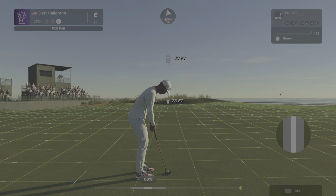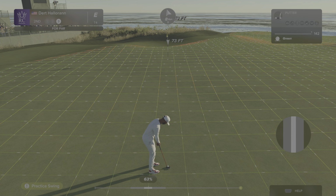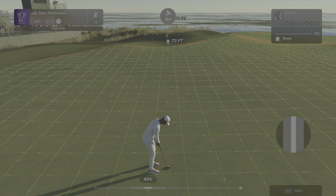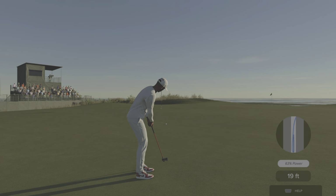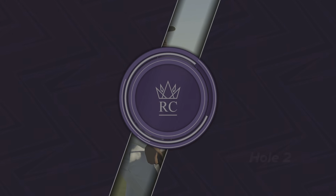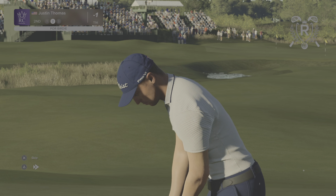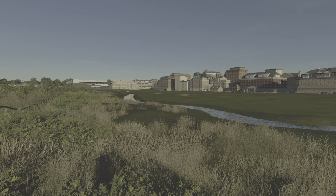And he needs this to save par. Looking really good. Oh, that's frustrating. Now let's switch our focus to Justin Thomas. It's been neck and neck. He's actually tied with his rival. This is tough. Can he do it? Well, that's got to have some impact on the scoreboard. Let's take a look.